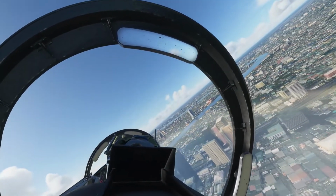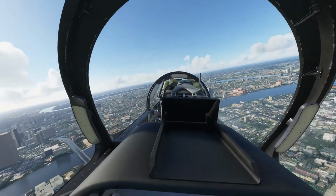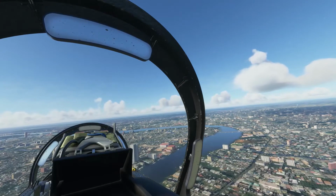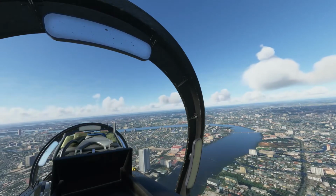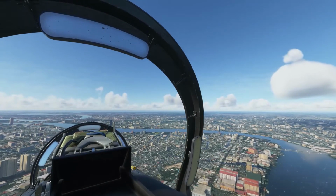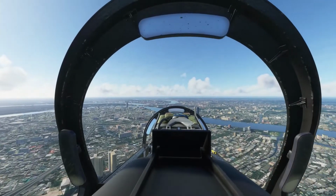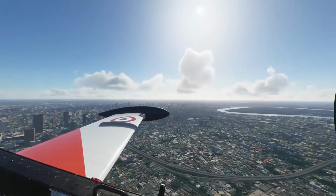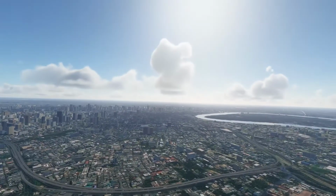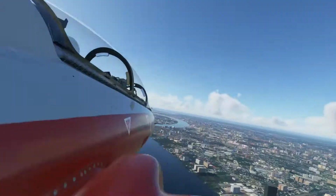Now we follow the river down at 10 miles and just get myself sorted out here. Back to 1500 feet, going down to the river mouth basically. So you can just aim for that, which is pretty much straight ahead, and check out the scenes as you make your way down there. There's a heap to see.